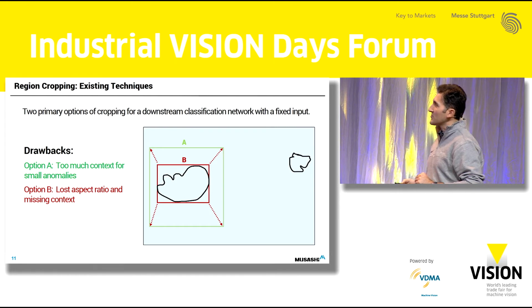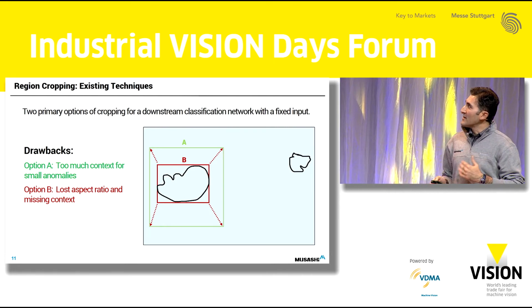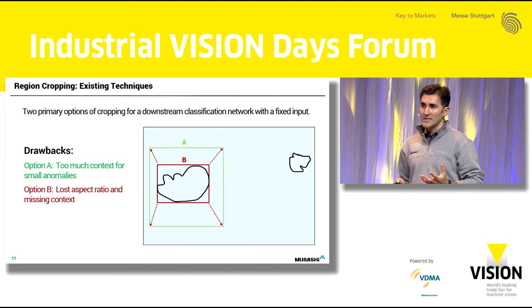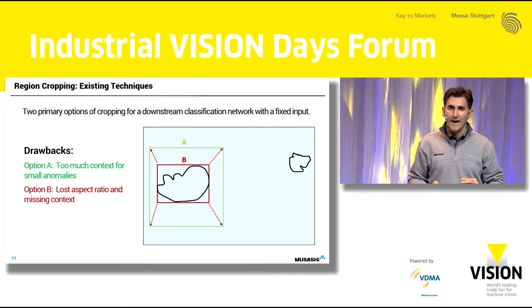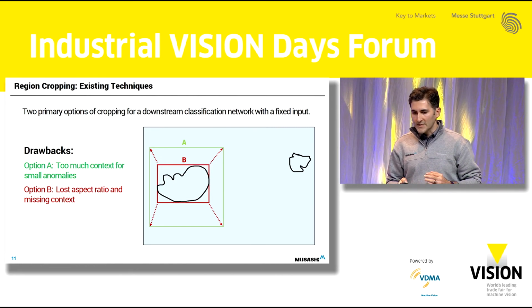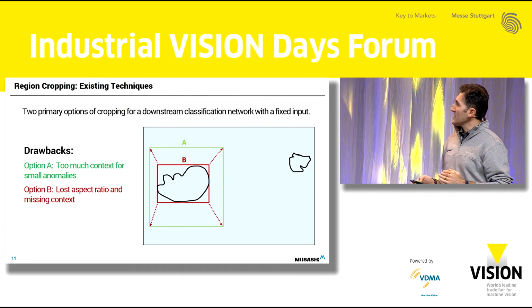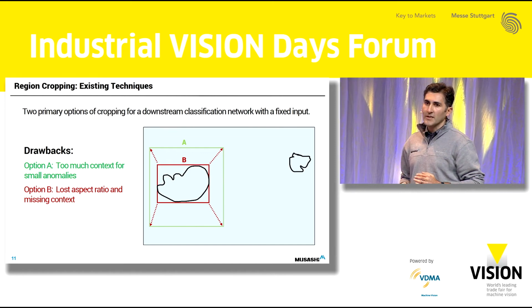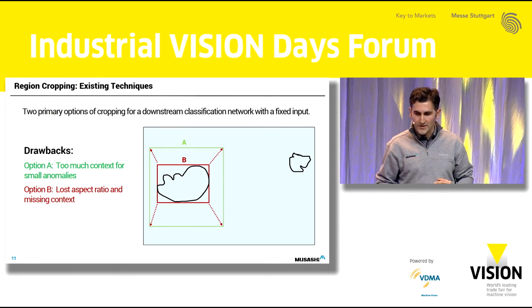Both of them have their own drawbacks. The first one includes too much context for small anomalies. It might be misleading for the classification network. We'll have degradation when it comes to classification. And the second one, we are basically changing the aspect ratio and appearance of the anomaly. So that's not a good thing when it comes to classification accuracy.